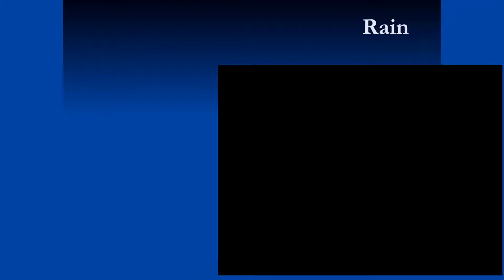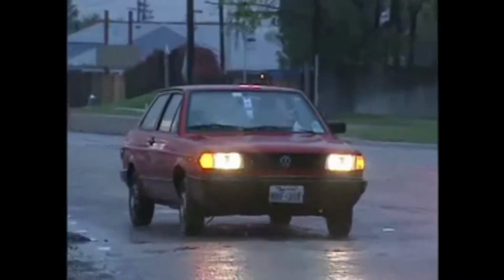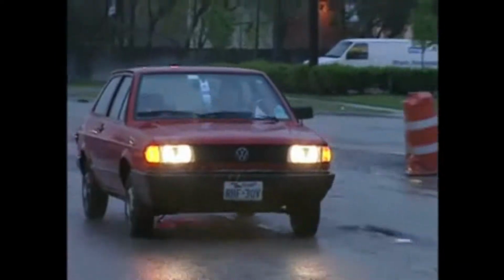Let's take a look at rain. The weather can present traffic hazards. Take rain. It's a hazard from the moment the first drops fall. This is when rain first mixes with oil and dust on the pavement. It's very slick.